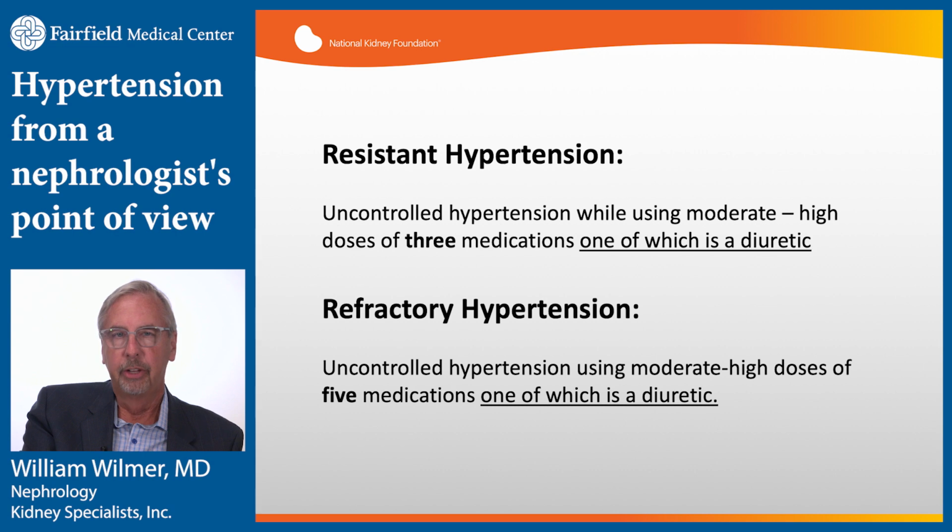Resistant hypertension is uncontrolled hypertension using moderate to high doses of 3 medications, of which one has to be a diuretic. So I sometimes see patients and they're like, oh, we have resistant hypertension, and they're on a beta blocker, calcium channel blocker, ACE inhibitor, ARB, clonidine, but they're not on a diuretic. They are in essence not resistant hypertension unless you diurese them. And refractory is basically the same, using 5 medications. And refractory hypertension obviously tells us something is wrong. Secondary forms of hypertension should be looked for.